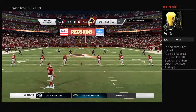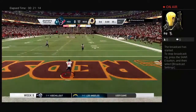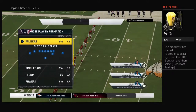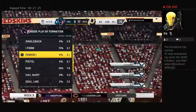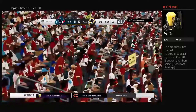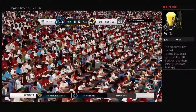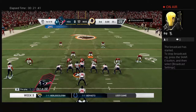Justin Tucker set to kick off. Both teams appear ready for the fight ahead, and we resume action here in quarter number 3. And they will not get a chance to return this one as it's through the end zone for a touchback. The Texans offense ready to go here for their next drive.